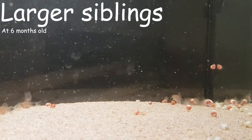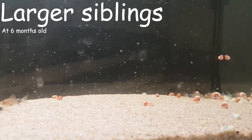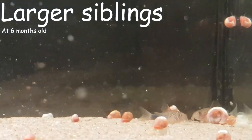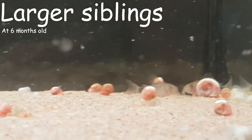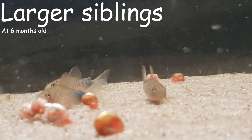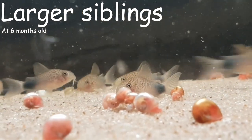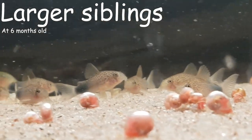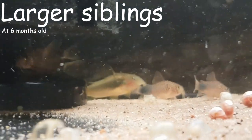And here we've got another batch of Corydoras similis, in another 40-liter tank, I think. Here they are at 6 months old. And now they're all ready to find new homes, I guess, or to be left to an aquarium store. There's a Corydoras CW10 in the background as well.